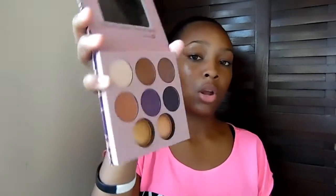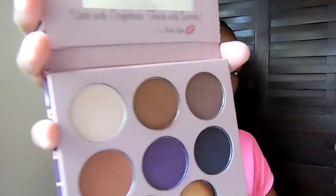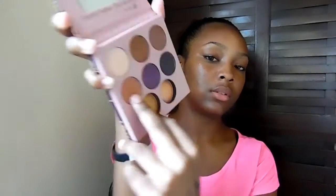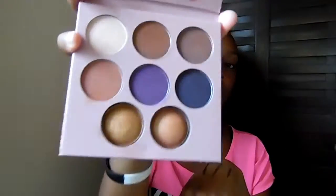Next, the eyeshadow palette. If you wanna see me do eyeshadow looks on this, let me know. I'm gonna upload a filming look. You can tell me other looks that you want, for work, for school. Girl, these colors. Life right here, life. I love the colors right here, highlighter on point.